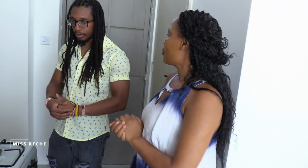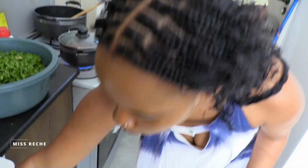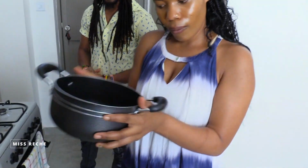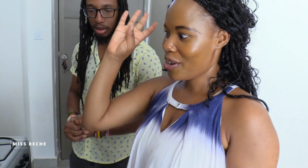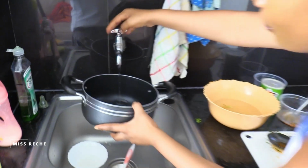So since we are gonna make lunch for 4 people, we're gonna use this pan to make the garlic. Bigger one? Okay. We usually use the little one to make the garlic, but today we're gonna use this because we are 4. So I just measure with my eyes.